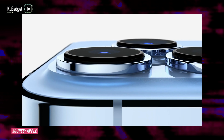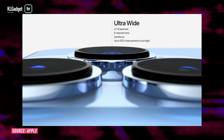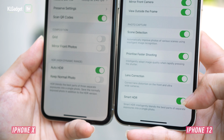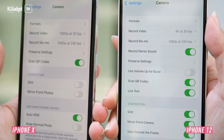Of course, the iPhone 13 also has better cameras. So the iPhone 10 had a telephoto lens, but it had no ultra-wide lens. And for the iPhone 8 and the likes of it, they only have a single camera. So you're missing out on many camera features. You don't get Smart HDR, you don't get portrait mode with depth control, you don't get stereo recording, and many other features that I've mentioned when I talk about the iPhone 11.